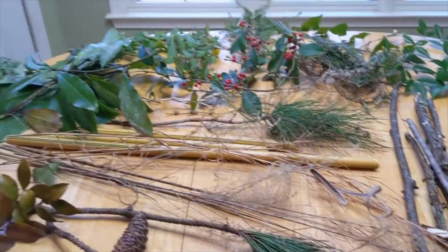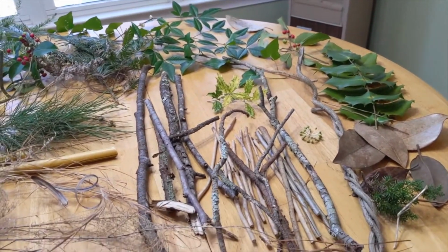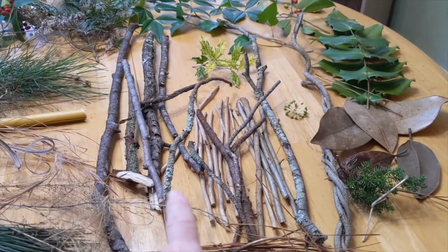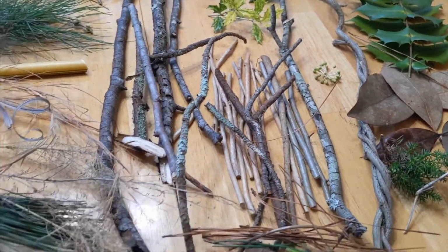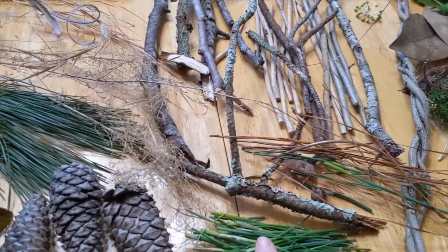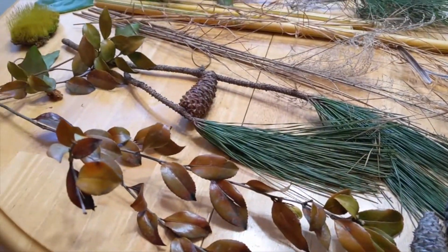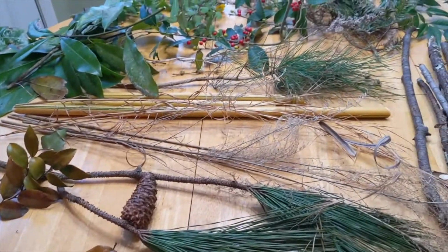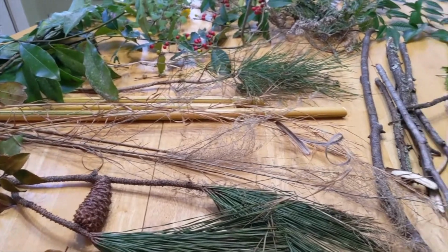So here is all of the treasures that I have gathered on my trip to Vines Garden. You can see I have some sticks over here, including the ones that I was cutting to make the raft. Here is the onion grass to make paintbrushes. A lot of these things I just gathered without knowing. I have a lot of the long materials because I'm going to be working on a weaving project.